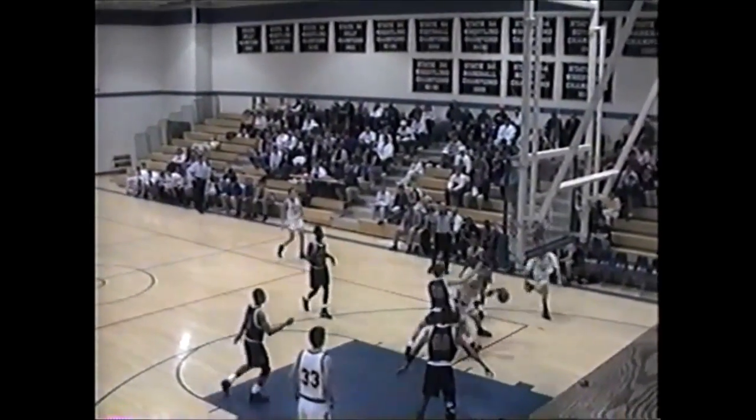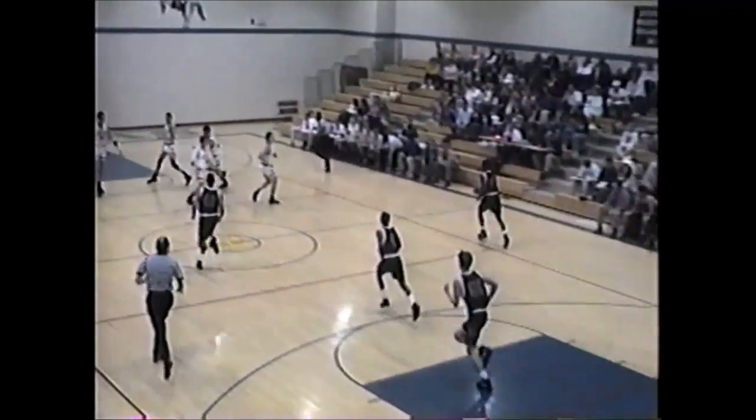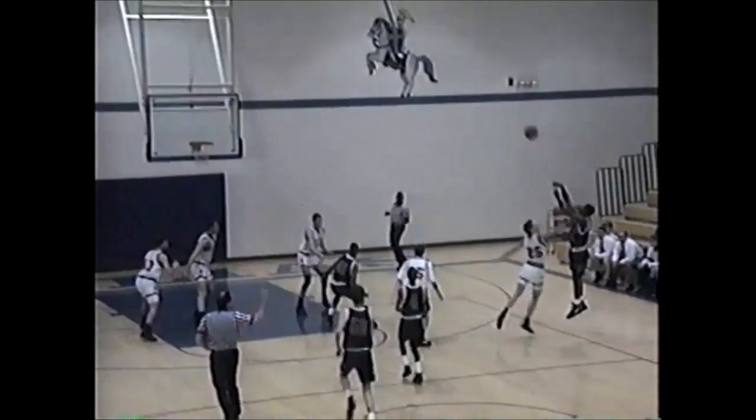Here's Blanton. Then Eaton goes inside. There's Eaton in the paint. Double team. Good job, though, to get it off to Ralston in the corner for a 3. Good. Jason Ralston hits the 3. Helias hit 17 3-pointers the other night against Kirksville. Here's Abney from the lobby, and he bombs it in.